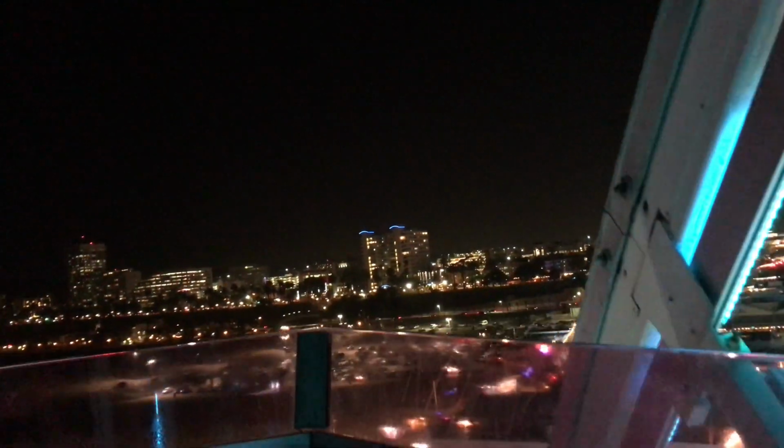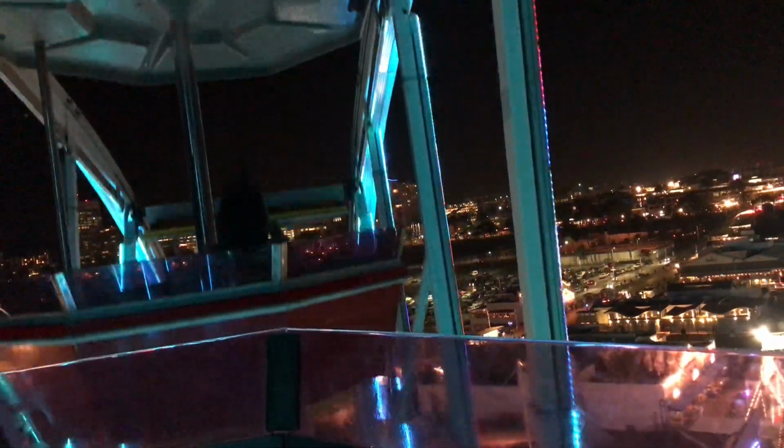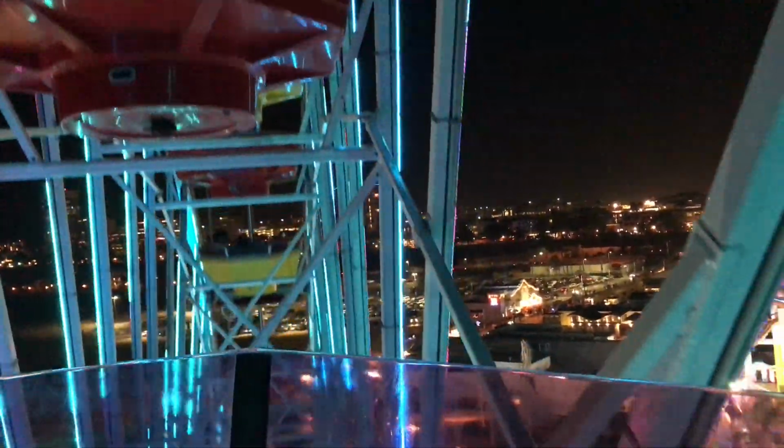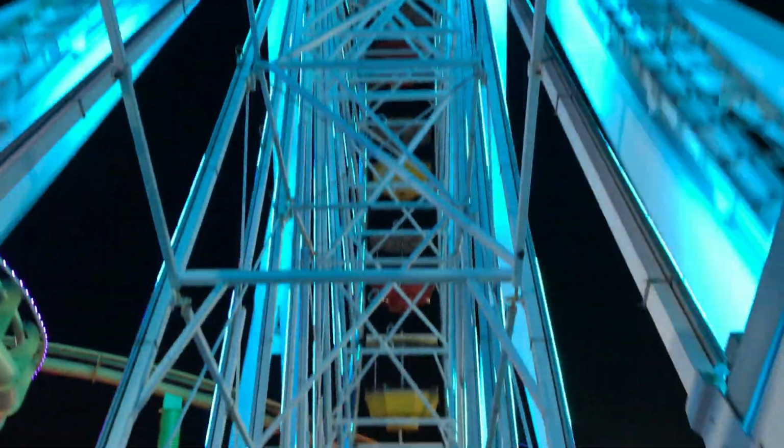We took a ride in the Ferris wheel that night, which provided really, really cool views of the city and all the flashing lights. It was like a living, breathing rom-com fairy tale.